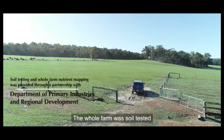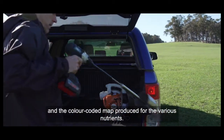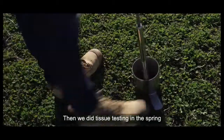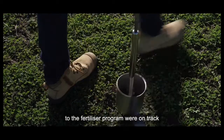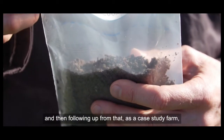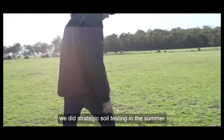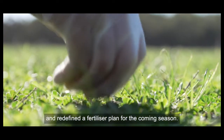The whole farm was soil tested and the colour-coded maps produced for the various nutrients. Then we did tissue testing in the spring to confirm that the changes to the fertiliser program were on track. And then following up from that, as a case study farm, we did strategic soil testing in the summer and redefined a fertiliser plan for the coming season.